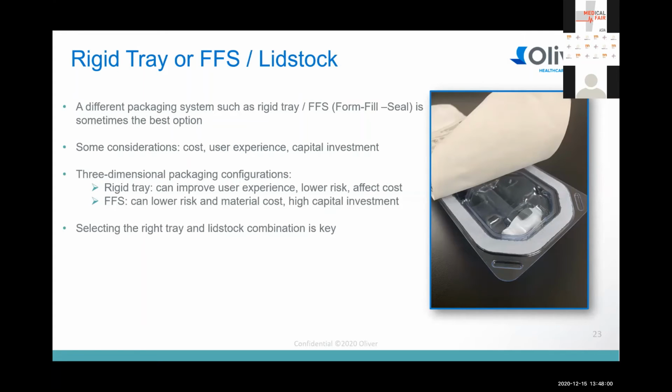Three-dimensional packaging configurations usually use a rigid tray, which can improve user experience, lower risk, and affect cost. And a form-fill-seal can lower risk and material cost, but includes high capital investment. So depending on the end-use application, and depending on how the company looks at the supply chain profile and the investment, a proper SBS can be selected. But in all cases, selecting the right tray and lidstock combination is key.